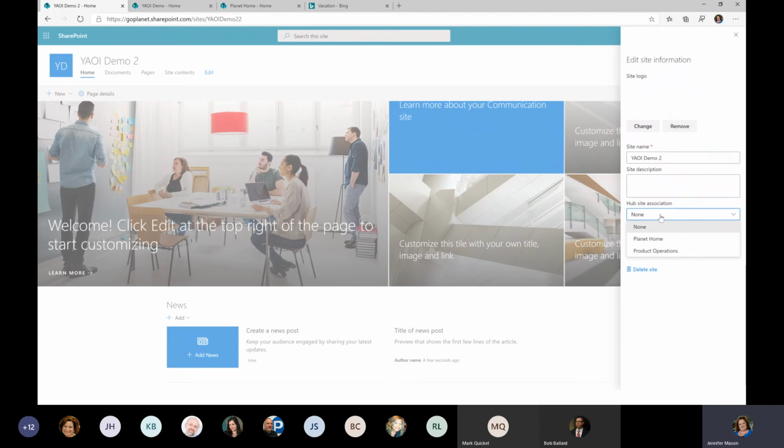Now moving forward, some of the things that they have in development on the roadmap are things like asking permission to be part of a hub site. Not everyone can go in and say, let me be part of a hub site, so you don't have to worry there. You can pick and choose who you want to own hub sites and then who can ask to be part of hub sites. So it is a permissions-based process. Not everyone is going to connect to your corporate intranet or anything like that. So it is something that can be controlled.